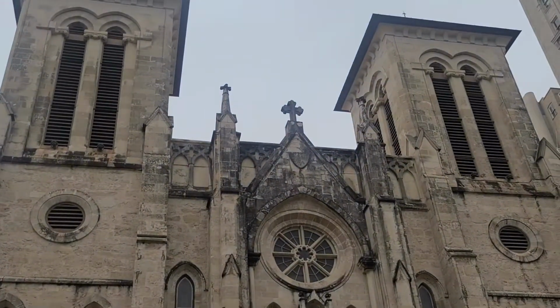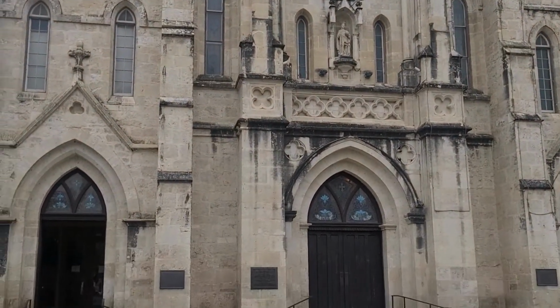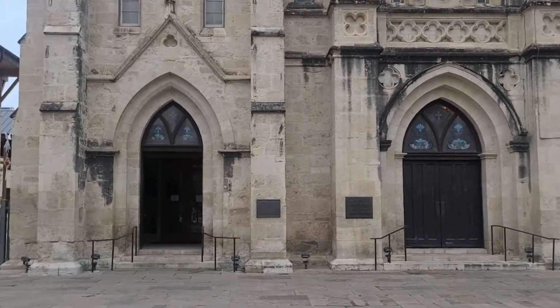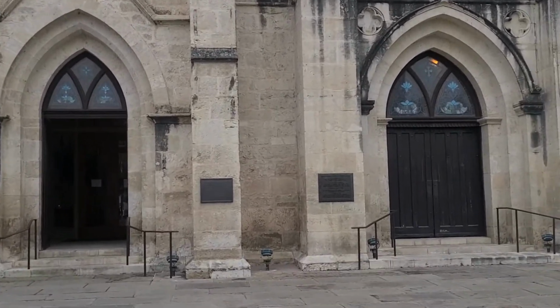So we just went inside this cathedral. As you guys can see, it's a very beautiful building, church building. And let's go inside and check it out. Let's kind of look inside.